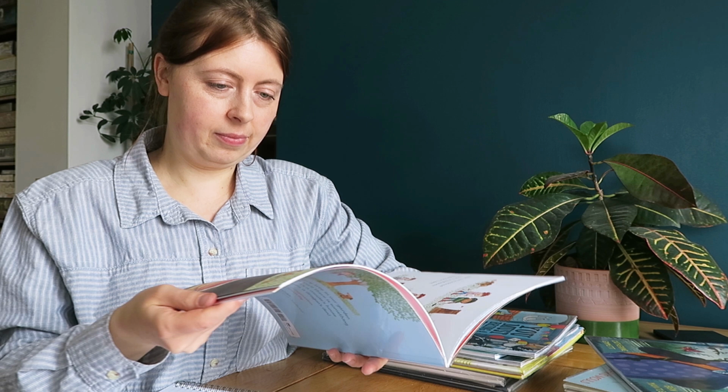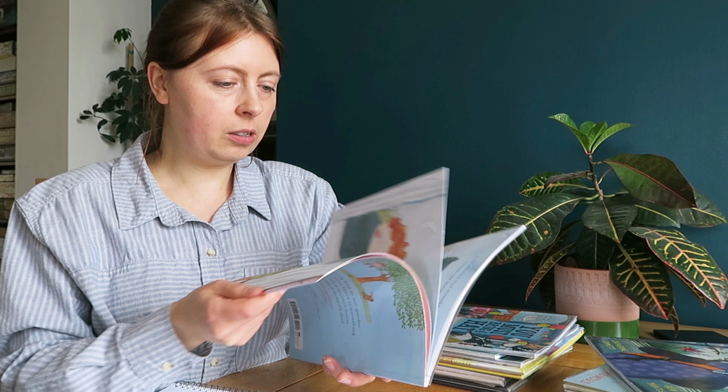Right, okay, the battery's flashing at me. I'm gonna work on this for a while and have a look at some picture books and come back in a minute. Oh, the end papers! Love end papers. Right, essential. I have got myself a cup of tea.